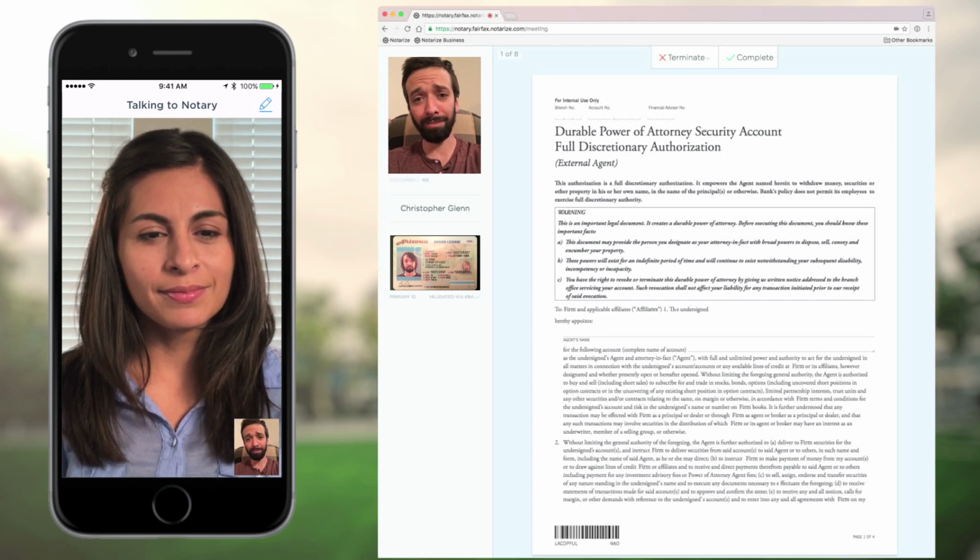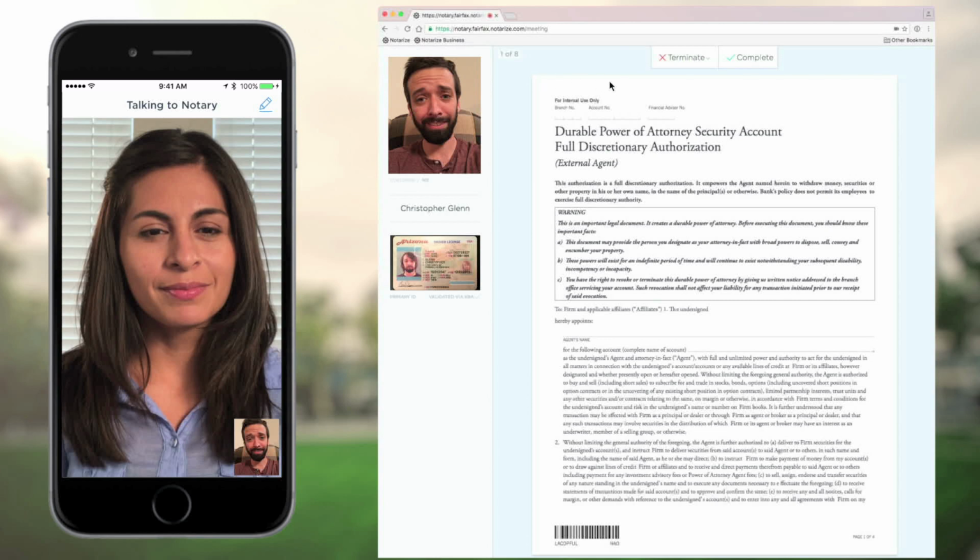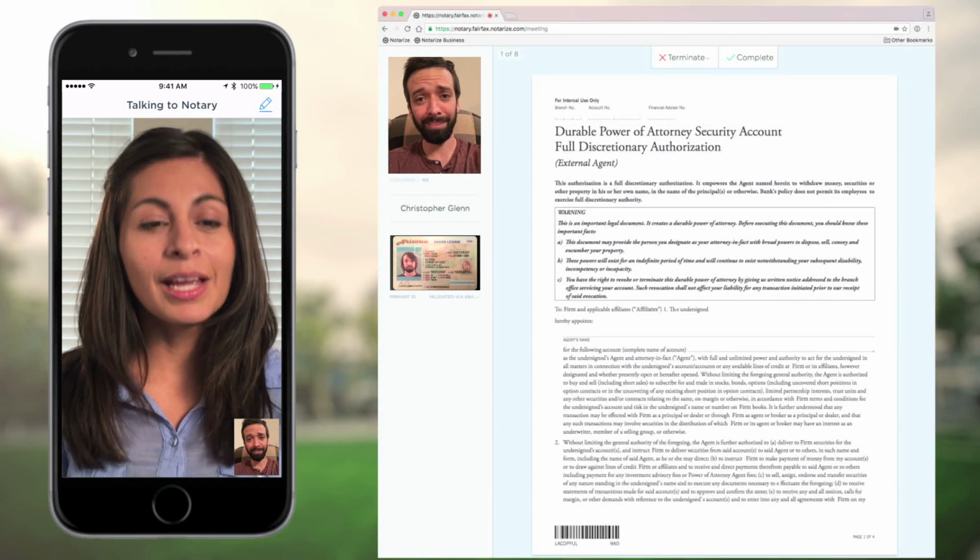No, all set. Thanks. During the conversation, the notary is responsible for visually inspecting the customer's ID and comparing it against the person in the call. If the notary has any concerns, or if your customer is unable to proceed, they may simply click to terminate the notarization.